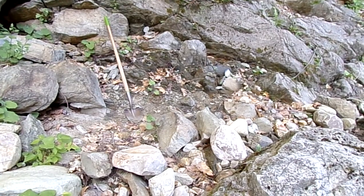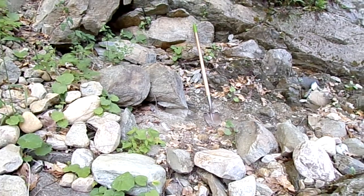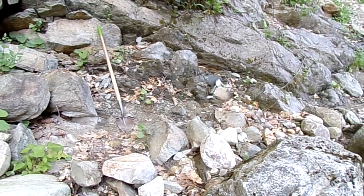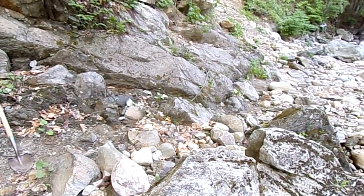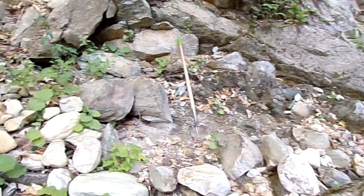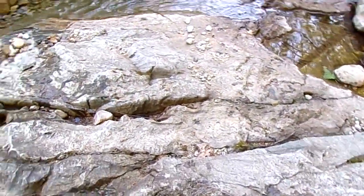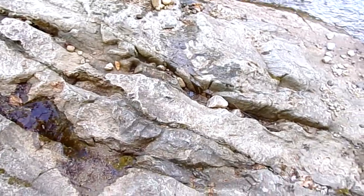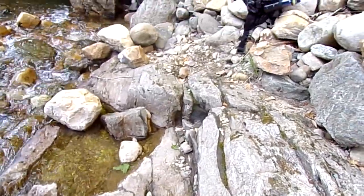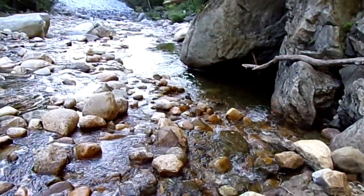I'll keep working this little spot right here, maybe testing different locations. It's like 6 o'clock now or later, so I don't have much time. I just wanted to come sample this, but it's a good area. It's an outside bend, but because it's in a squirt zone or whatever it's called, it could be interesting. Something could be here. Back in a bit.